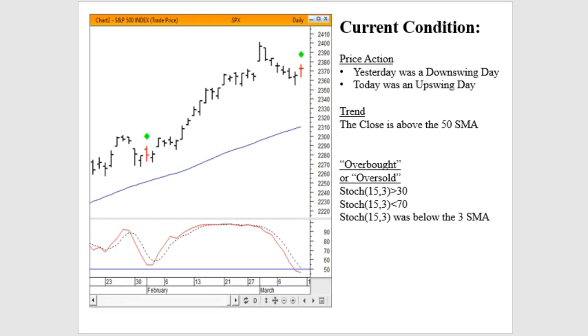Let's go to the current market condition. It's defined in the following manner in terms of price action. Thursday was a downswing day, lower highs, lower lows. Friday was an upswing day, and that occurred when the trend is positive. It's up, bullish. The price is above the 50-day simple moving average. However, in the stochastic, the overbought/oversold indicator, the 15-3 stochastic, we are between 30 and 70. And the stochastic is underneath its 3-day simple moving average.